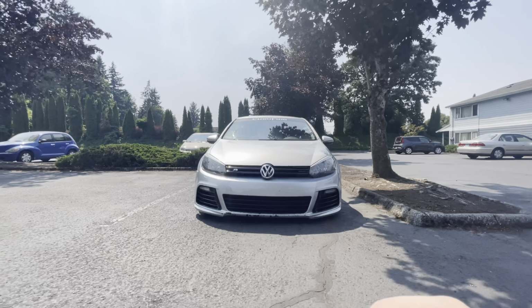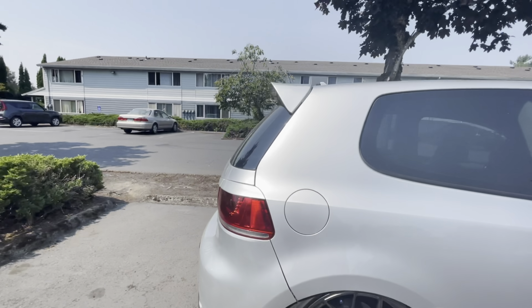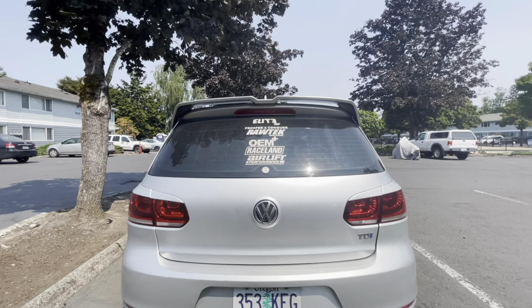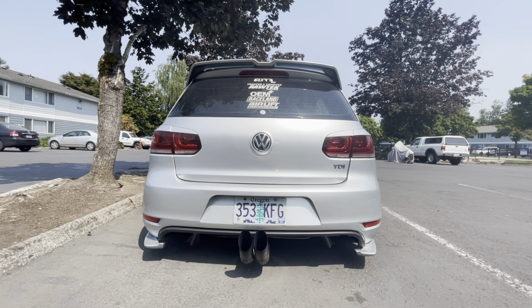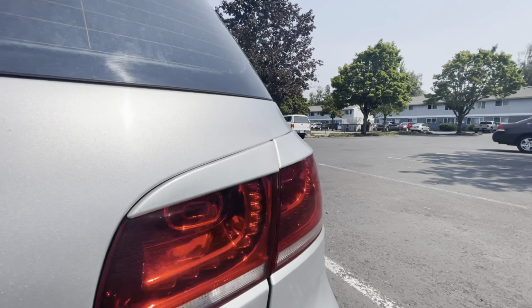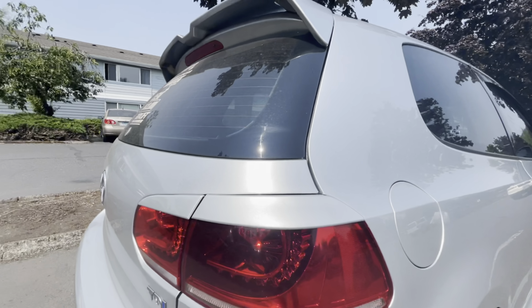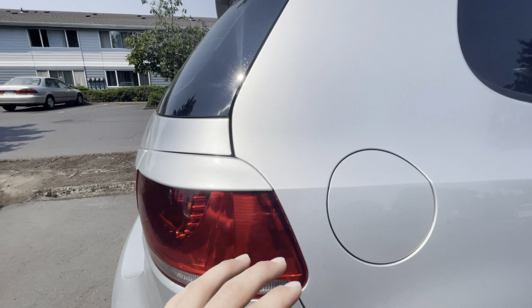But then we go back to the rear, and I got them for the rear too. Oh, that is dope. That right there is really mean. That looks so sick, honestly. And again, these came out like prime. I'm hyped. Perfectly paint matched. Oh, that is so clean.